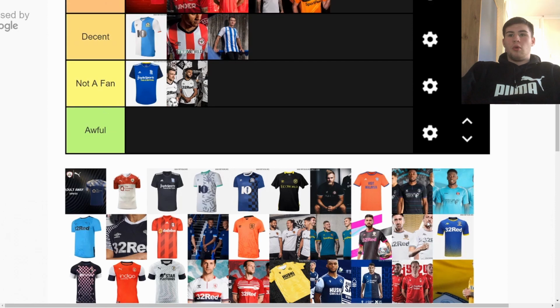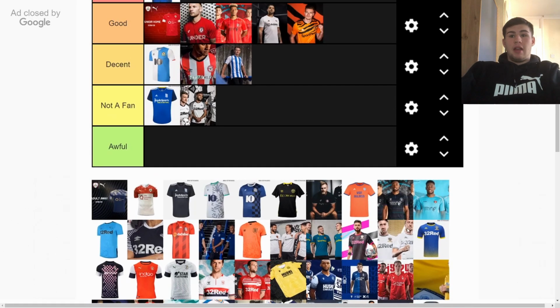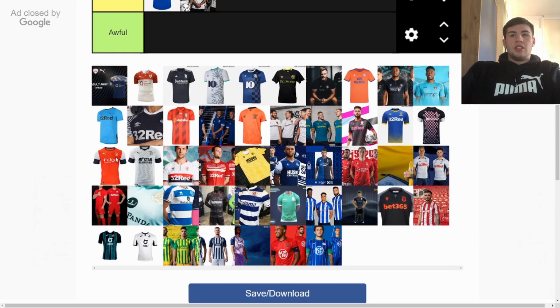It's really simple, but it's a good kit. I like it. If I was a Leeds fan, which by any shape or form would never happen, I would be buying this. And I can see why a lot of people may well have done. It's a nice kit.